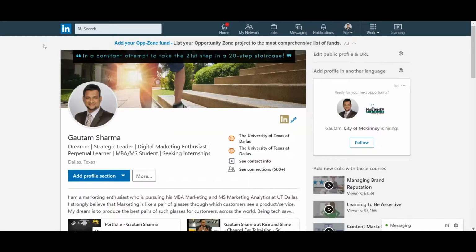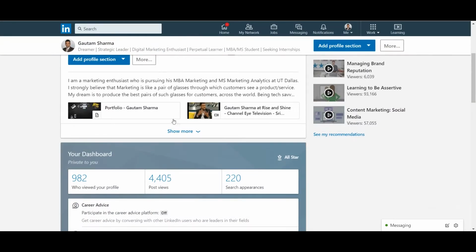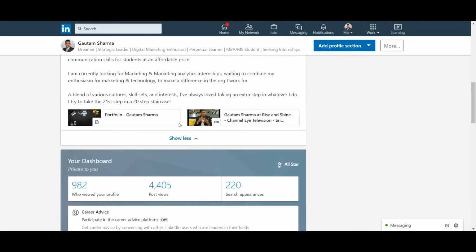And here's another tip to writing a great story on LinkedIn. Make sure that the first 3 lines of the story are really engaging, attention-grabbing, and gives people a feeling to read more and know more about you. Now let me tell you why. If you look at the LinkedIn summary section, it shows 3 lines and then it has a show more button. Now, if your first 3 lines are not engaging enough, people wouldn't feel motivated to click that show more button to know more about you.